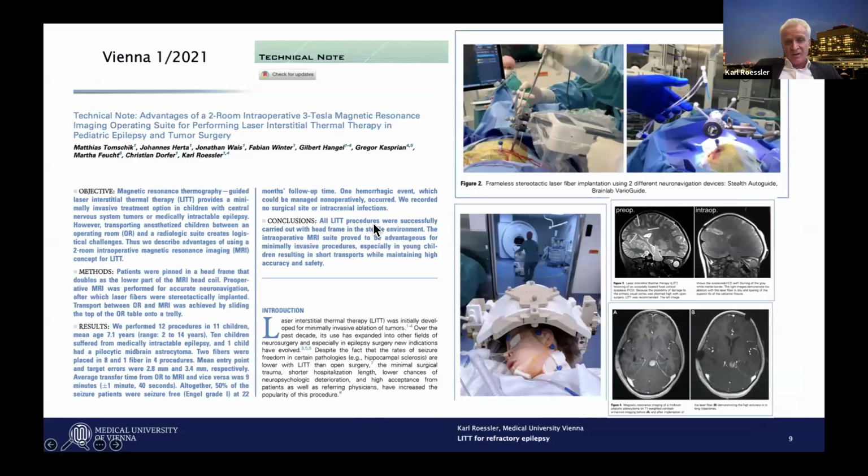We use this environment also for our LITT procedures, which means we position the patient on this operating table and have the head pinned in the so-called Nora head clamp. It is the coil for the MRI investigation, but it's also a kind of stereotactic frame. Before starting the procedure, we perform the first scan in the MR room. These scans are fused with the planning, and the head is automatically detected by a frameless system. We can use either a mini robot for positioning the fibers, or an articulated arm.